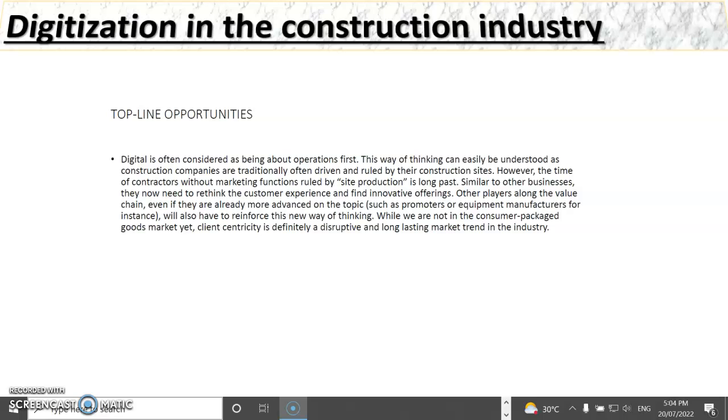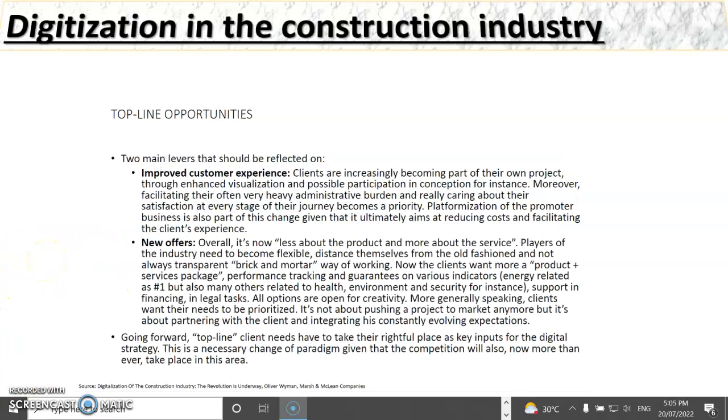While we are not in the consumer packaged goods market yet, client centricity is definitely a disruptive and long-lasting market trend in the industry. There are two main levers that should be reflected on. Number 1. Improve customer experience. Clients are increasingly becoming part of their own projects through enhanced visualization and possible participation in conception, for instance. Moreover, facilitating their often very heavy administrative burden and really caring about their satisfaction at every stage of their journey becomes a priority.